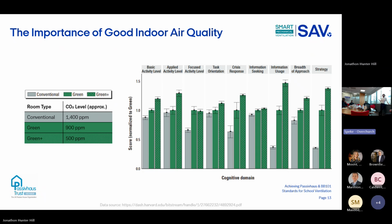But what they did was various tests to determine, in this range of CO2 levels, so 500, 900 and 1400 ppm, how well people performed in different categories of testing. And you can see very clearly that as the room CO2 level decreases, the performance in each of these categories increases.